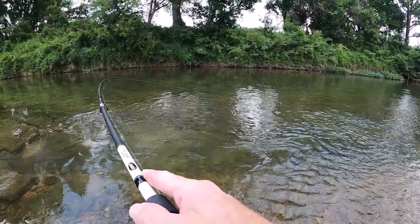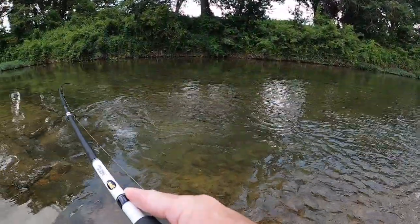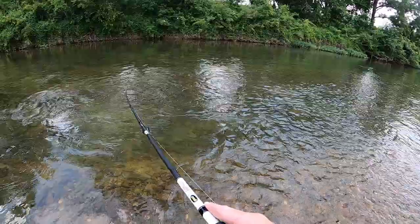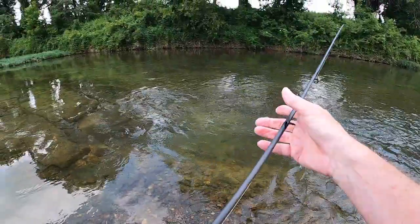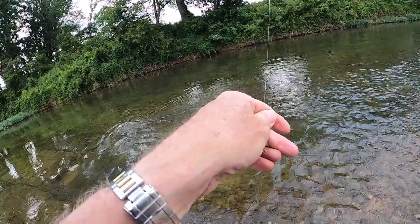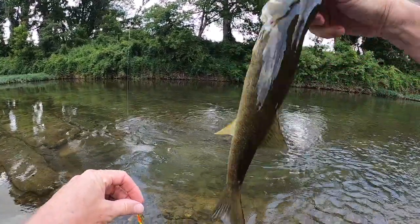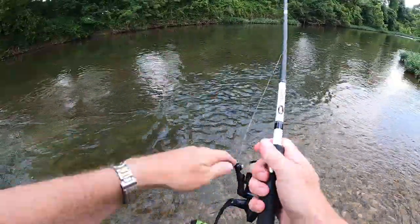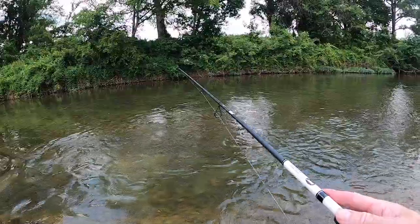There we go. I saw him and I caught him. Or I ain't caught him yet, but I saw him when I got him to bite. Awesome. Makes the trip worth it right there. Look at that pretty guy. Beautiful, beautiful, beautiful. Thanks, man. You were awesome. I'm pretty sure that's the fish I saw cruise and run away from me.